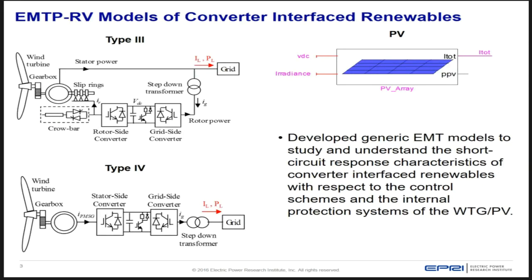As I said, we use the EMTP-RV models that Jean and his team have developed. The Type 3 wind turbine is the one with the doubly fed induction generator and the partially rated converter, which is connected to the rotor of the machine. Type 4 wind turbine is with the full synchronous generator and the full converter, and then PV models. We use these EMTP models to understand the complex fault response characteristics of these devices under different scenarios, under different control schemes, etc.